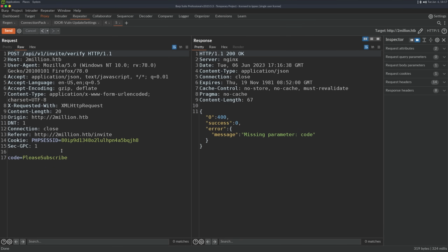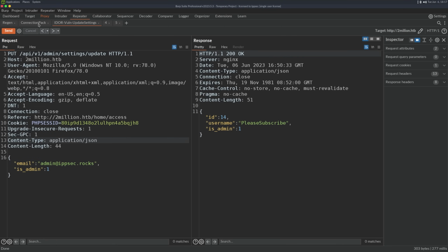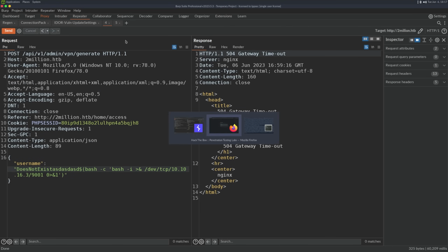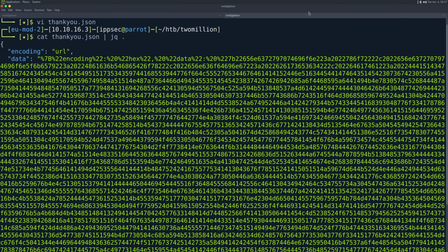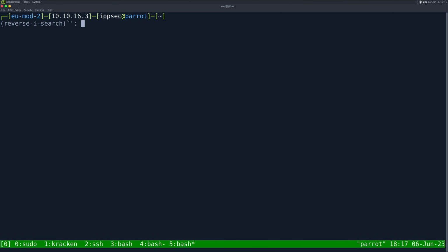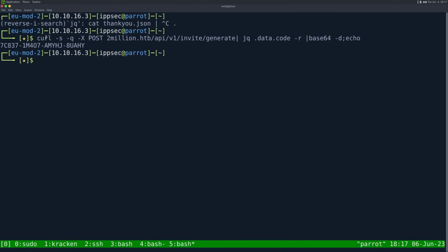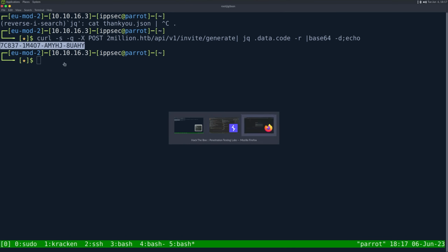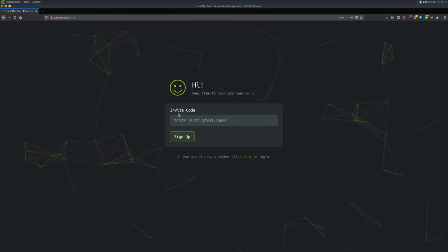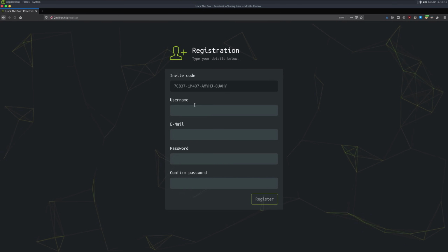So let's create an invite code, or maybe we can, let's see, do we have any registration? We don't. So let's go back and get our invite code. Let's see, JQ .data. Here we go. Got an invite code. We can register. And the username, we'll do IPSEC.